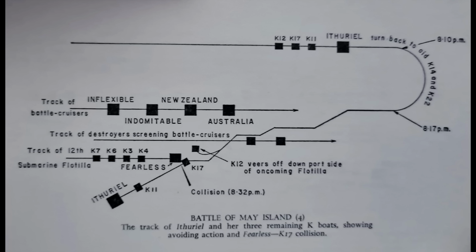Ithuriel dodged, but the subs were far less agile, and now both sides just had to roll the collision dice and hope. If Australia changed course, her stern would swing out and would definitely hit one of the subs, and so she held her path, passing so close to K-12 that a man could have reached out and touched the racing battlecruiser. Up ahead, Ithuriel was now playing Dodge the Destroyer, with violent turns leaving the bewildered following subs to just work out their own salvation.